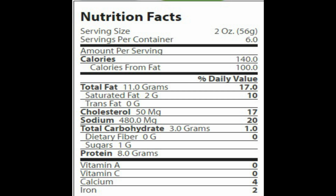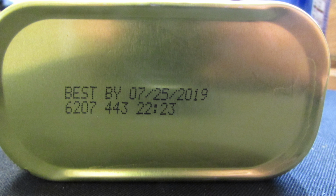And you would think, with the ingredients being exactly the same as Treat, that the nutrition facts would be the same as well. And they basically are, except real Treat has 8 grams of protein and only 100 calories from fat, compared to the Bristol brand's 6 grams of protein and 110 calories from fat. So even though the ingredients are exactly the same, there's obviously a difference in the quantity or quality of ingredients. As expected, it has a long shelf life.